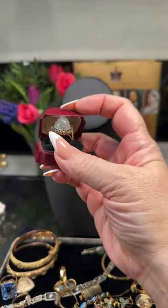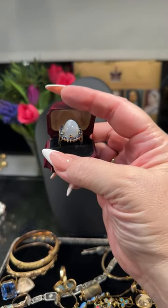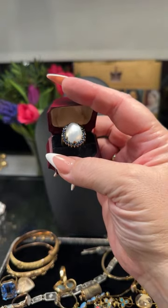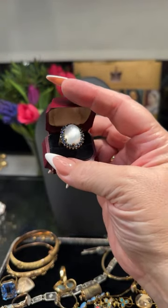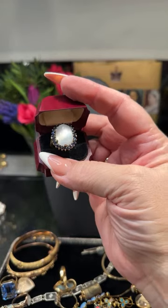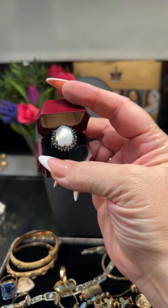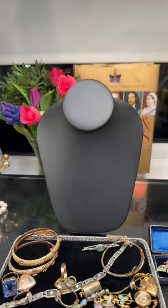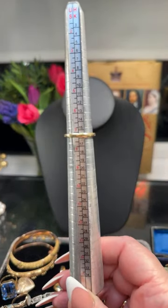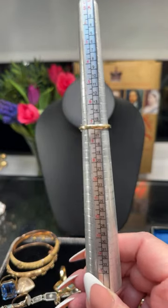This is in an Art Deco ring box. Ceylon moonstone, Ceylon sapphires. Just about 4 carats of Ceylon sapphires, and I would say 30 plus carats on the moonstone. I get yelled at because I don't give the ring sizes. This one is currently a 7 1/4. Can I squeeze my 7.5 in there? Yes, ma'am. Yes, I can.